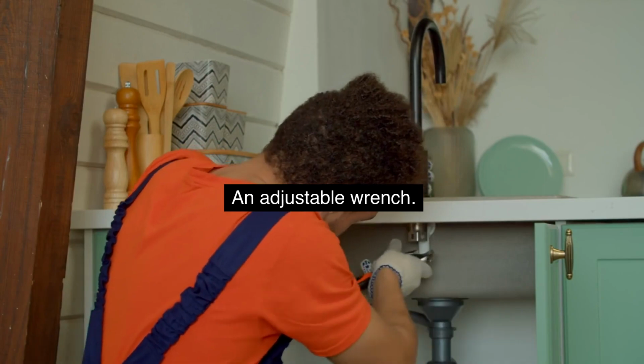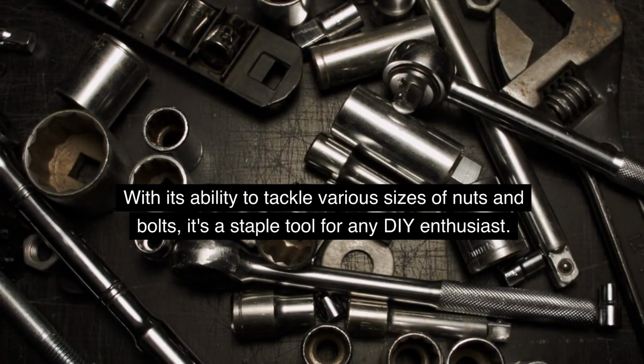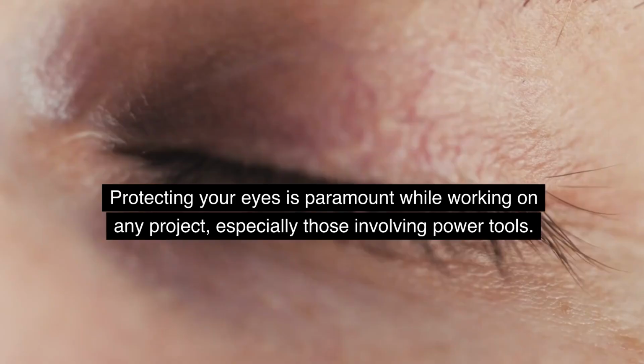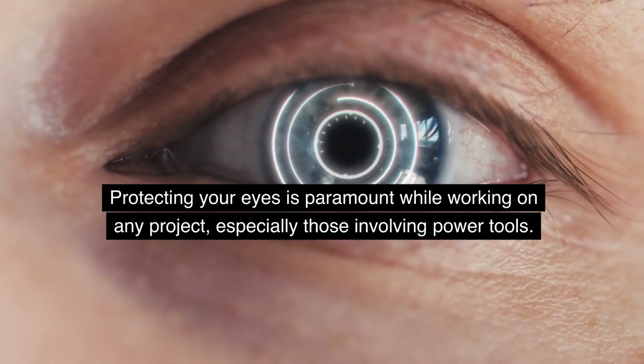8. An adjustable wrench. With its ability to tackle various sizes of nuts and bolts, it's a staple tool for any DIY enthusiast. 9. Safety goggles. Protecting your eyes is paramount while working on any project, especially those involving power tools.